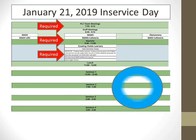After lunch, there are 4 seminar times. You will be required to attend 2. The other 2 time slots you can work in your room or attend additional seminars for professional development units or PDUs. An email will be sent at the beginning of January with a link to sign up for seminars.